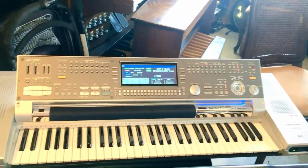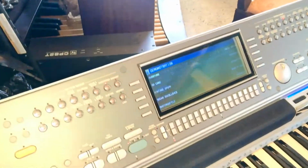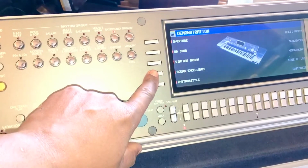For the road, one more demo from the KN-7000. Let's put it back in demo mode. And you know what? Let's do excellent sound. Let's see how that is.